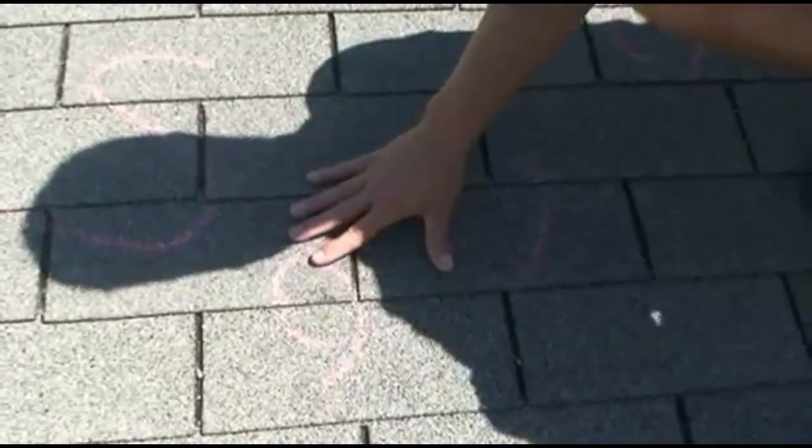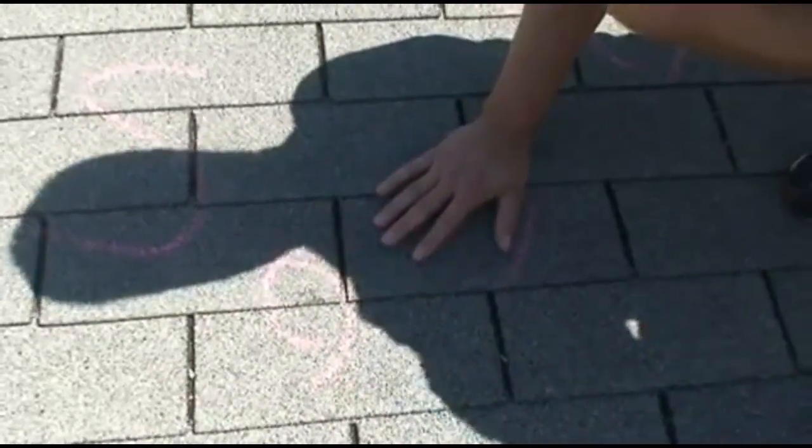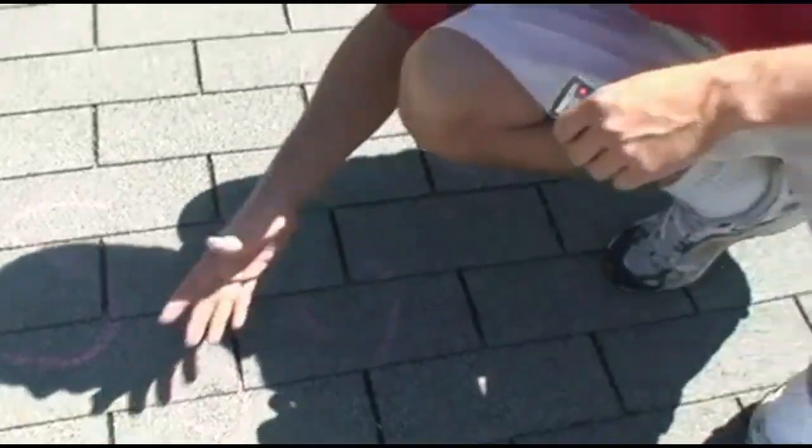Obviously, it's a little bit easier to see with this light-colored shingle because it's actually darker than the rest of the shingle where the granules are coming loose. But if you had a dark shingle, that's going to be an area that's pretty tough to tell.